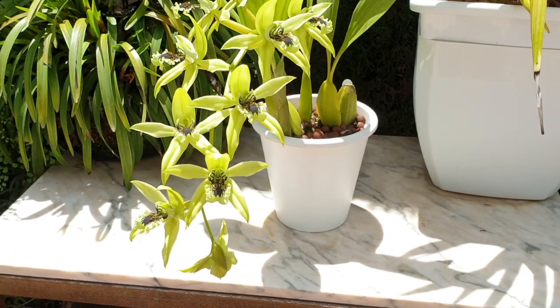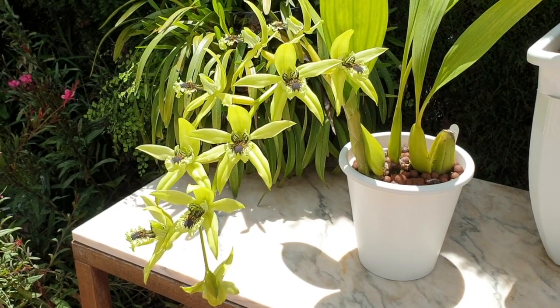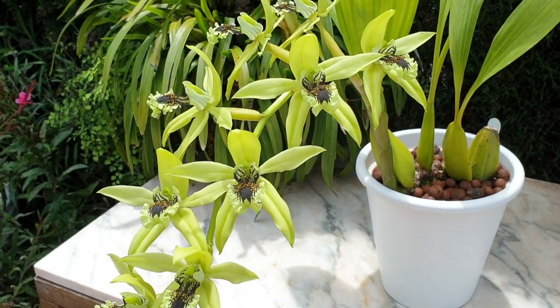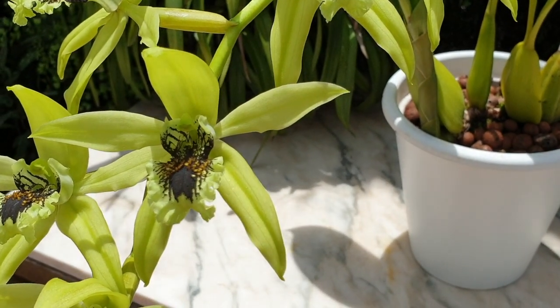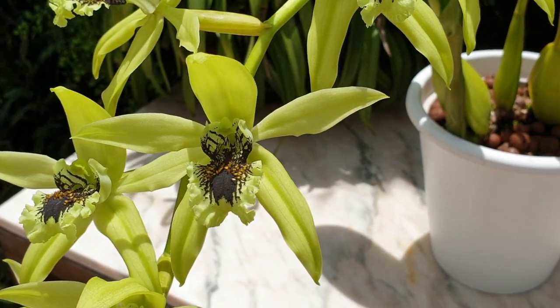There's one more bloom to go, but I thought this is as good a time as any to get her introduced to you, to dedicate her to you, and to say thank you. So let's go and see what else has been blooming or is still in bloom. And let's say more thank yous.